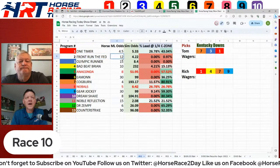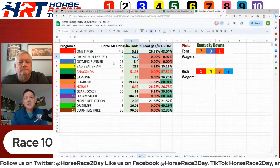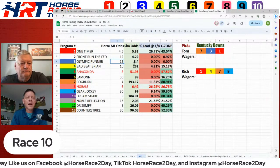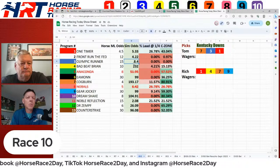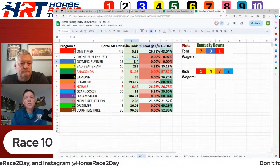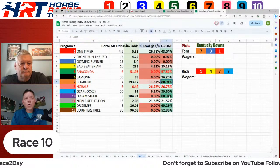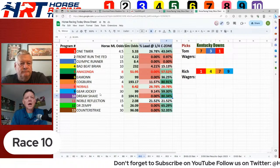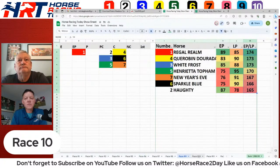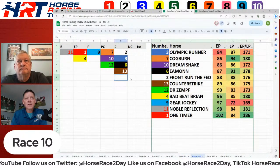Also, Front Run the Fed, 12-1 morning line. Looks like maybe 9-2, a little bit fairer odds. Olympic Runner, man, I remember that horse. That's a pretty good horse. 15-1 morning line odds. Looks like closer to 8-1 could fit in. So maybe a race where you want to lean away from the favorites and towards a little bit of the value. Cogburn, really strong C-zone score, along with Dream Shake, another strong C-zone score. A lot of different ways to look at that race. We're going to look at it this way. Again, you've got this triangle that comes down like this.